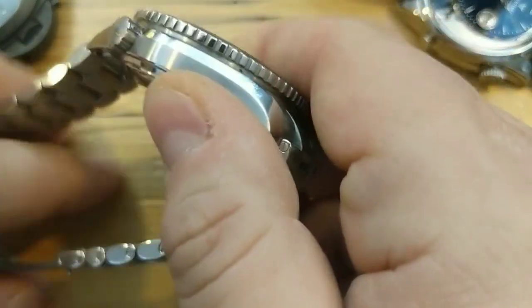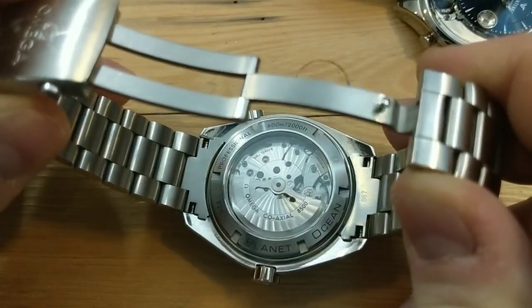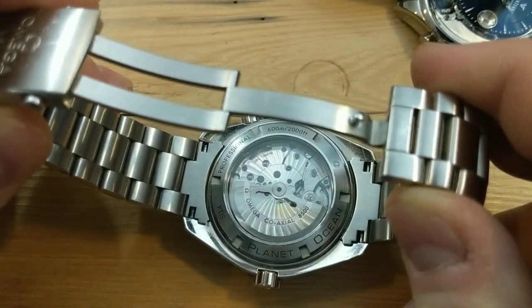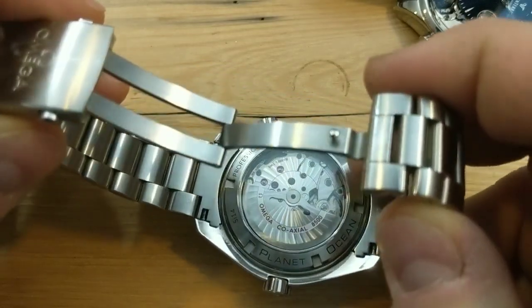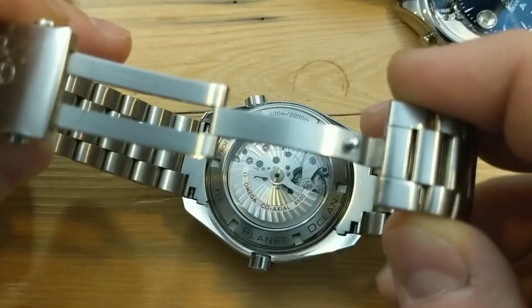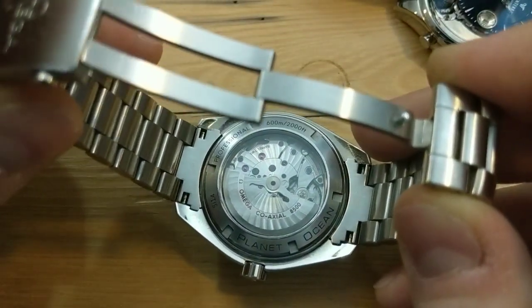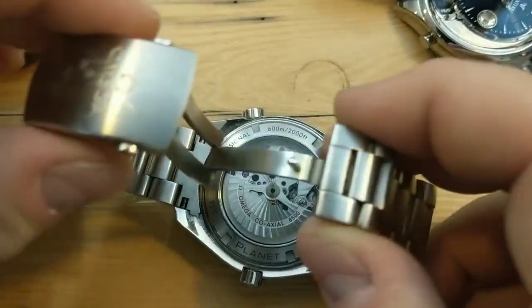It's decorated amazingly, and it's a fantastic movement. It has like a rotational pattern on it, which is probably all machine done, but it's a fantastic looking watch.